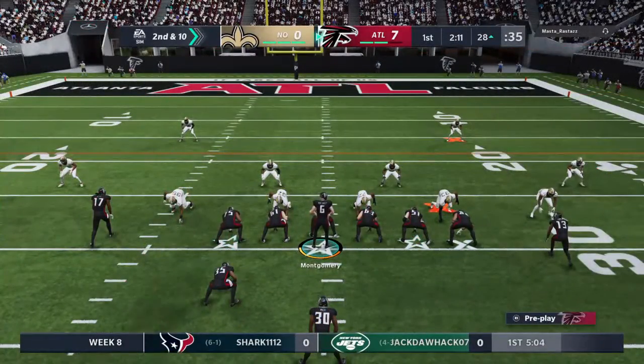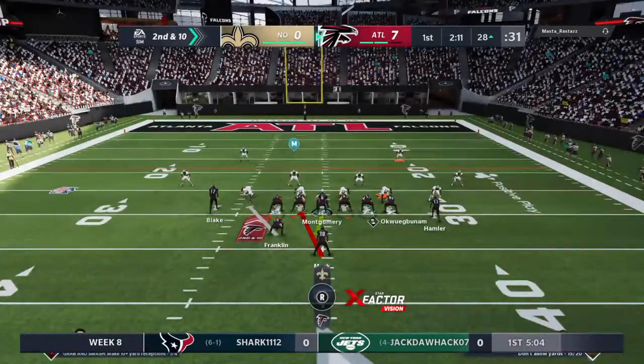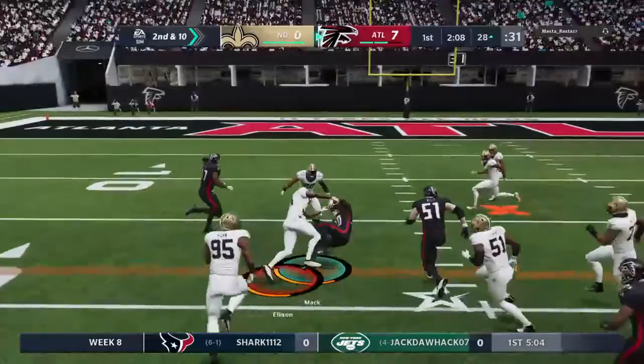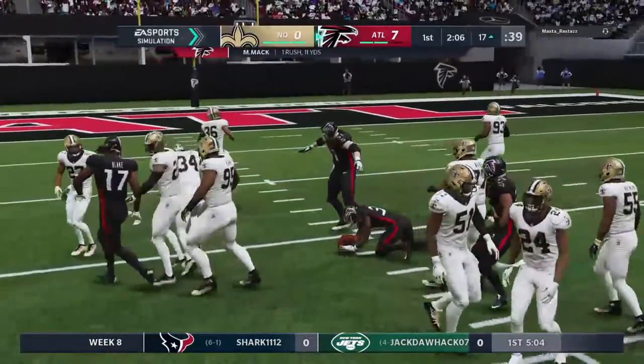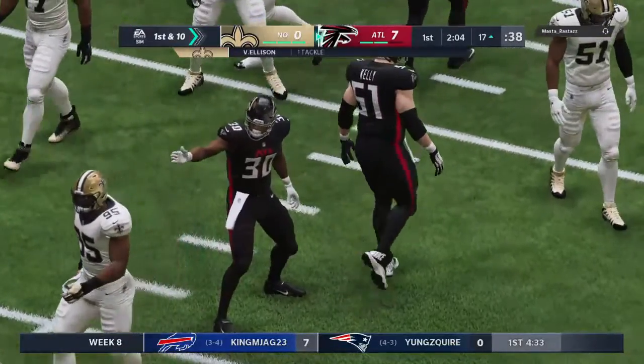So they'll come up after the incompletion for 2nd down. What we got? Now the first carry from Marlon Mack, and inside the 20 before he's brought down. 11 yards there, first down.